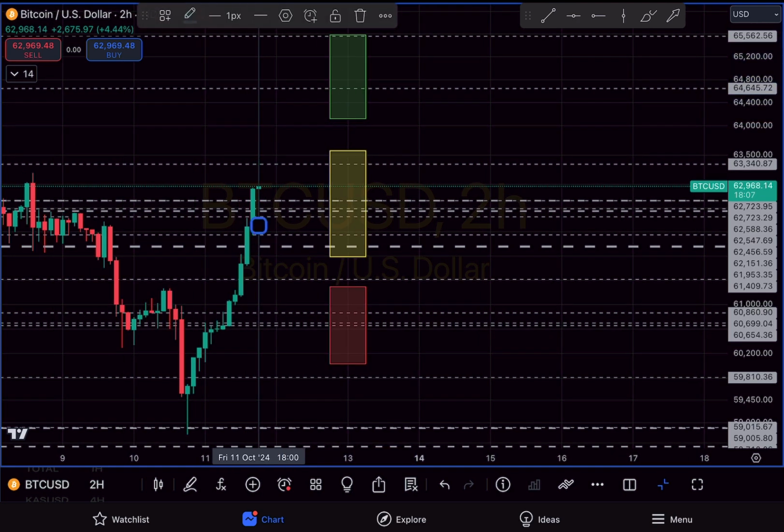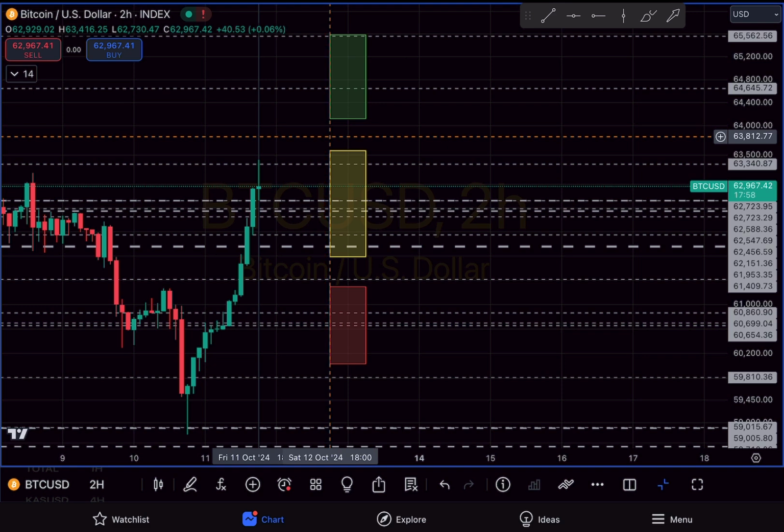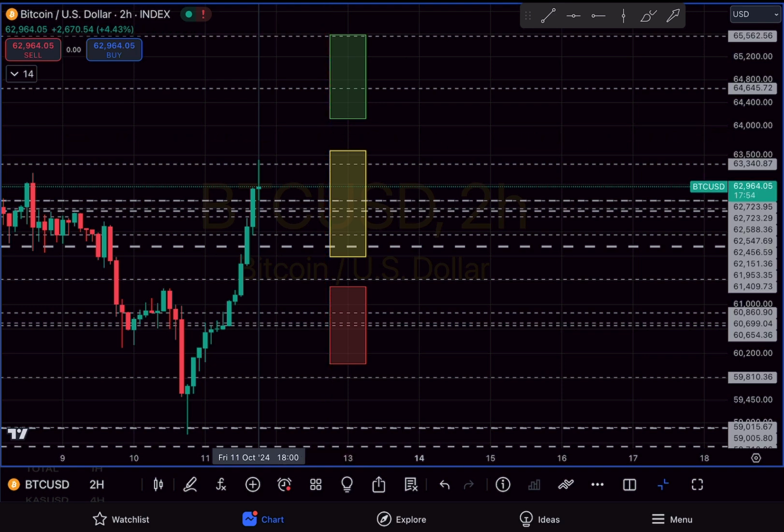And I've just marked this current time and date. So we're looking at 24 hours from now. And let's see how it goes.